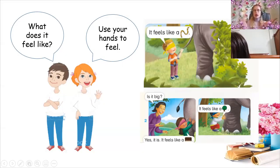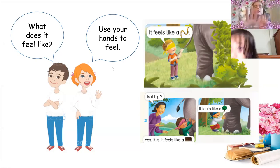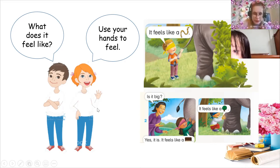Okay, let's have a look. What does it feel like? Use your hands to feel. Good work. It feels like a rope. Good job.